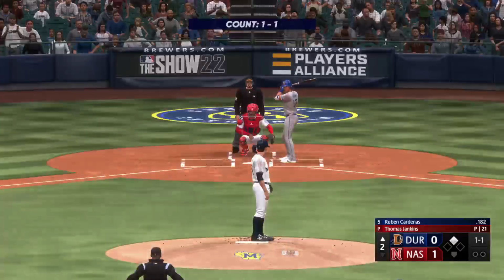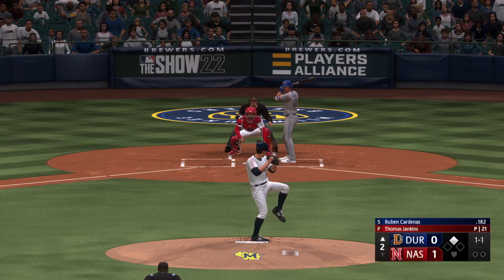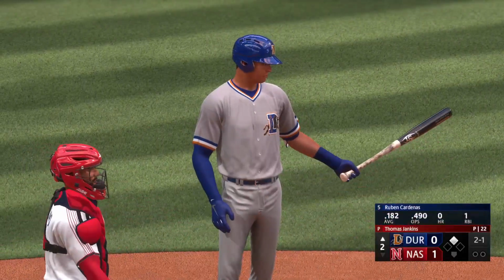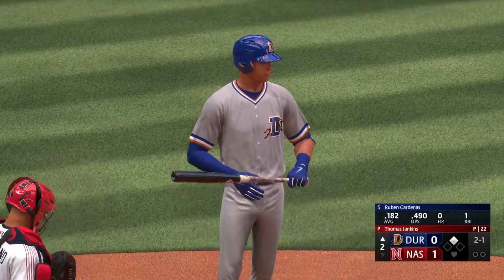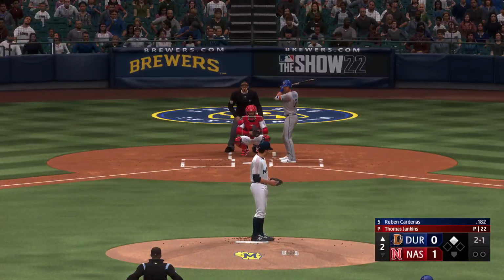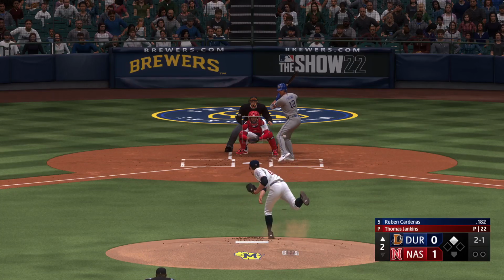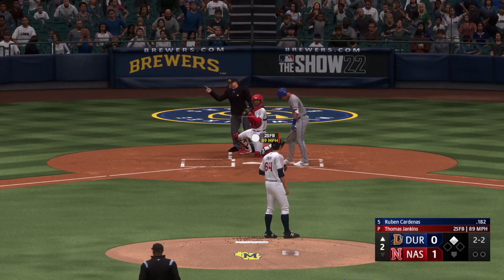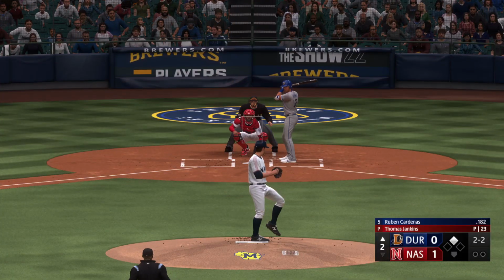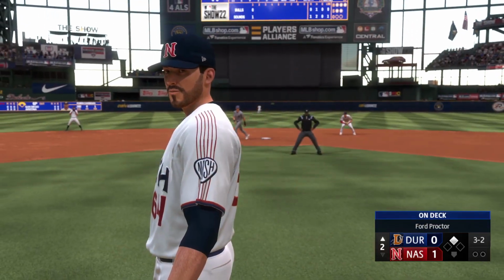And next is the designated hitter, Ruben Cardenas. At the belt and fires. Runner at second, nobody out. Swing and a miss, and now 2-2. I think he was sitting off speed there. That next pitch is outside. Really good take, especially with two strikes.